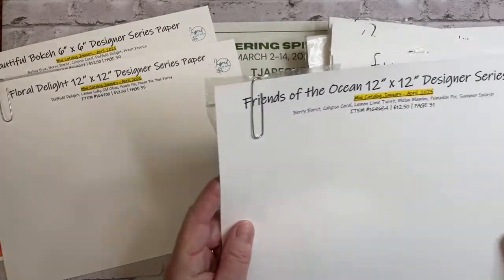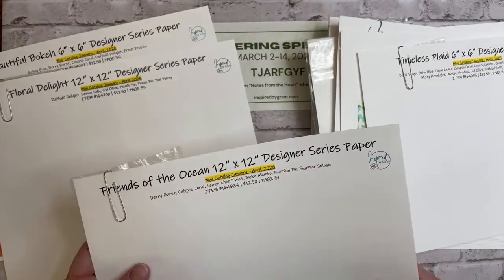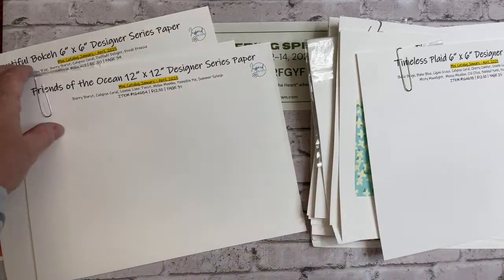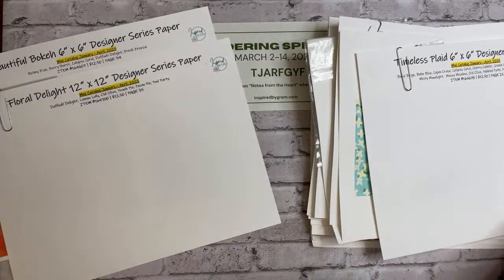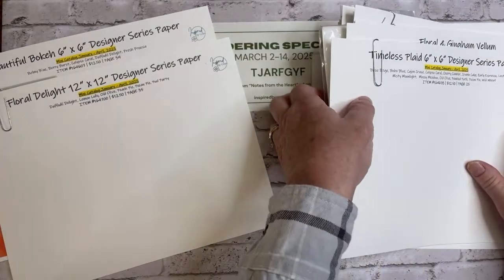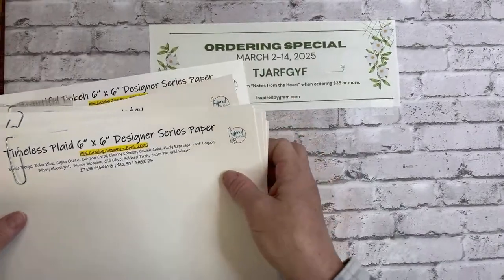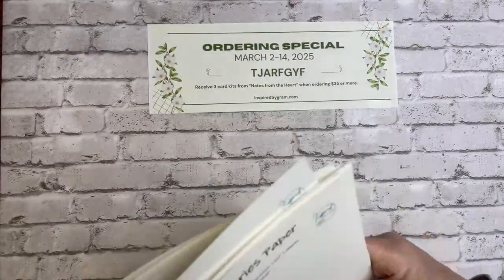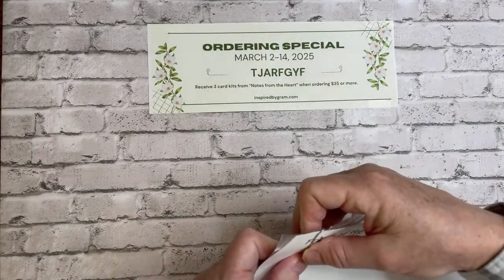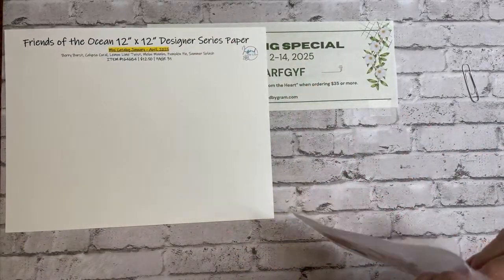So then here's Friends of the Ocean, and you've got all the pieces back here. So I'll put together, let's see, what do I want to put together? Let's do the Friends of the Ocean because Timeless Plaid actually goes on the back side. There's so many pieces to this one. So I'll just put together the Friends of the Ocean, and then we'll move on to my next project, which is Paper Pumpkin. All right, so we've got Friends of the Ocean. You'll need a paper trimmer. And I'll just put this over here, and we'll take this out.